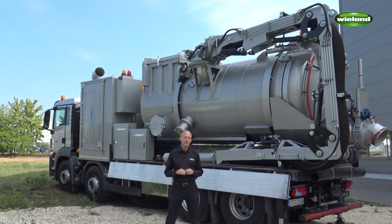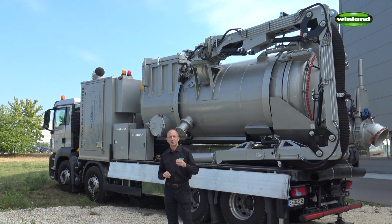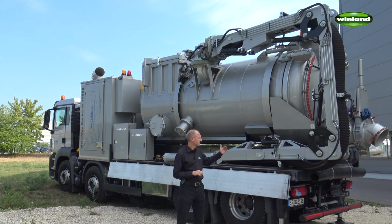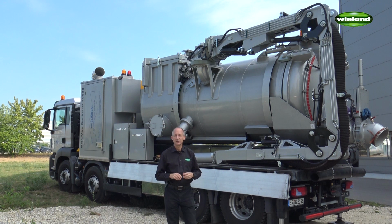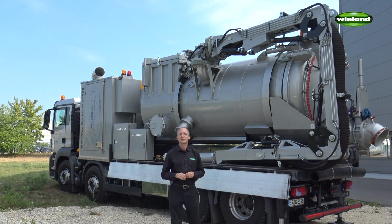For a mobile vacuum truck, it's always crucial that it has as many flexible and versatile discharge possibilities as possible, and that was the aim of the newly developed backlift system. The backlift system lifts the container at its rear end to a height where the unit can directly discharge into big 40 cubic meter containers or even directly onto a dumper truck.